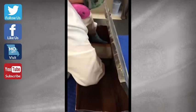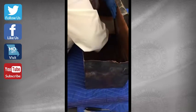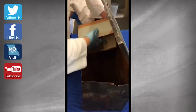Appendix of House and Senate journals from the 46th Assembly in 1911. That is all the items out of the time capsule. You can see the empty box here.